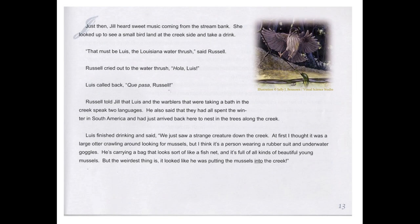Just then, Jill heard sweet music coming from the stream bank. She looked up to see a small bird land at the creek side and take a drink. "That must be Luis, the Louisiana water thrush," said Russell. Russell cried out to the water thrush, "Hola, Luis." Luis called back, "¿Qué pasa, Russell?" Russell told Jill that Luis and the warblers that were taking a bath in the creek spoke two languages. He also said that they had all spent the winter in South America and had just arrived back here to nest in the trees along the creek.